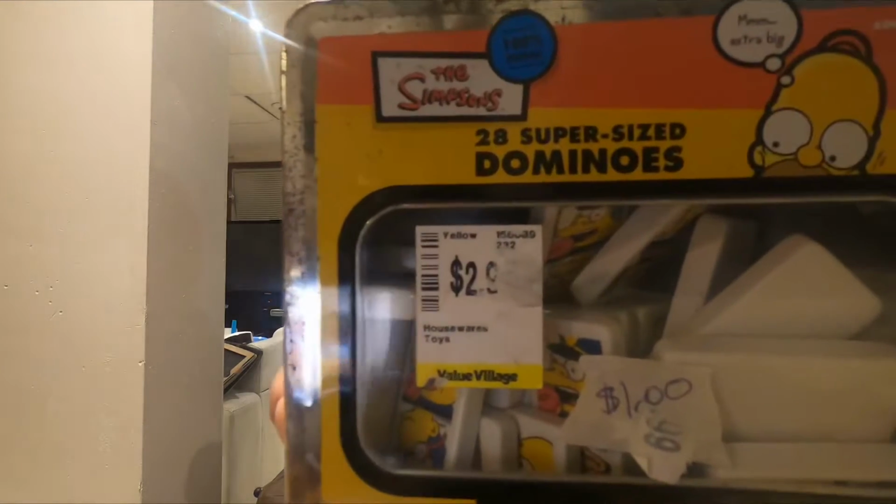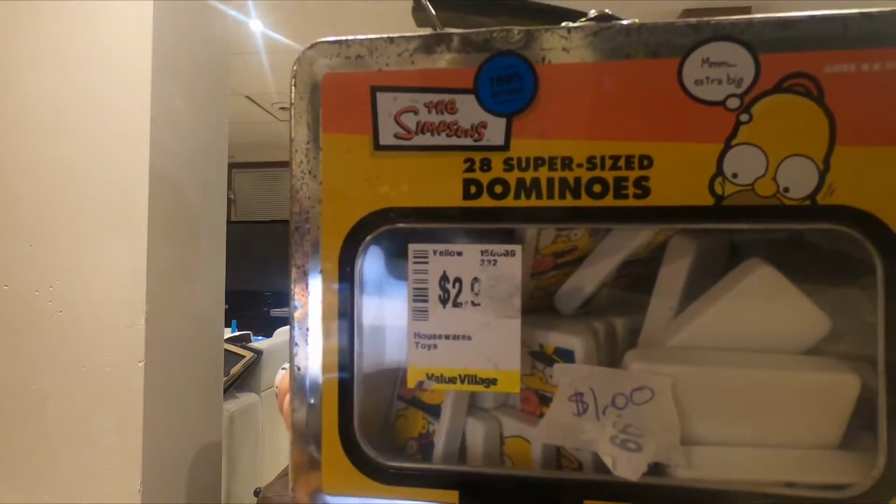Was at another garage sale here in town. They're starting to wind down, but I'm still finding there are a few. There's actually a ton one this weekend I hope to go to. This was a Simpsons domino set, and it's actually at the $1 price tag, and then she left the Value Village price tag on it, which was really interesting because she got it for $3, sold it for $1. That was nice of her.